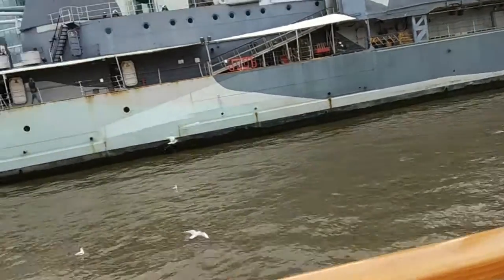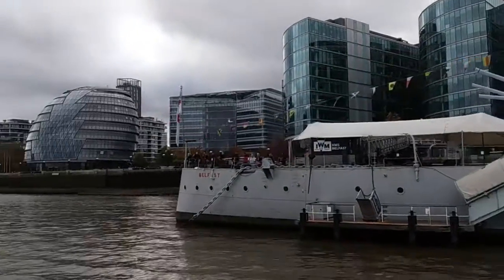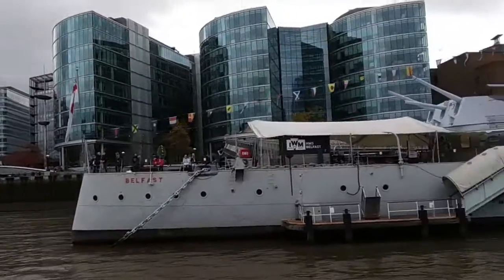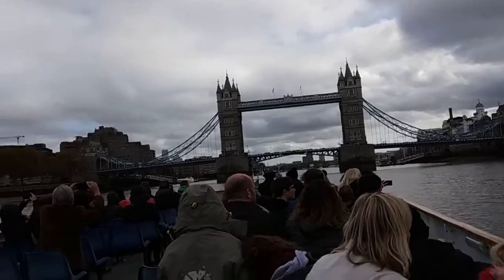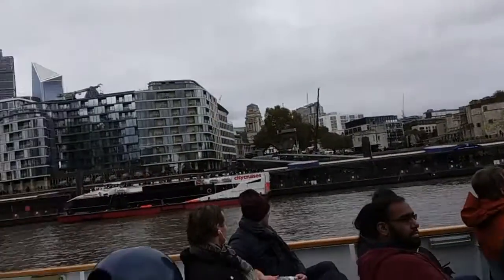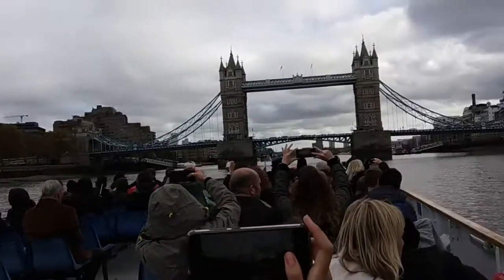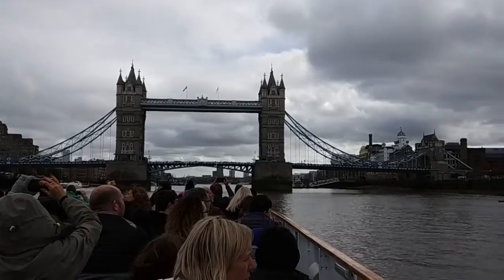Over on our right hand side, glass round building, that is City Hall, it's home to the London Mayor and the London Assembly. Opened in July 2002. And when it first opened, we didn't actually have a name for it, so we paid a third party company £2.5 million to name a hall in the city. And the best they could come up with was City Hall. I'm almost certain for £2.5 million I could have done a better job.